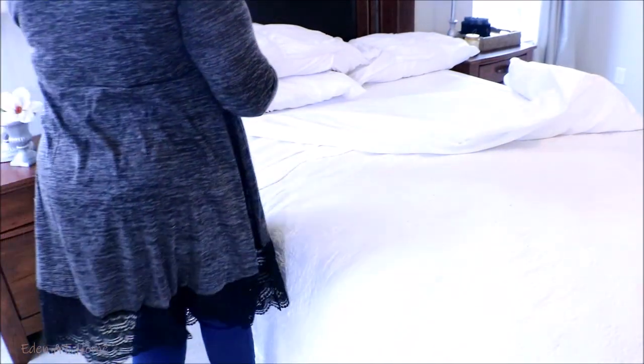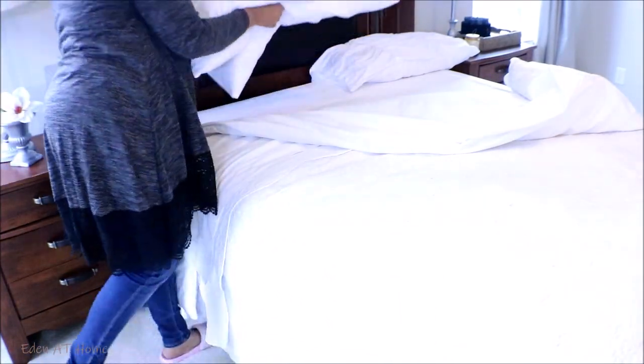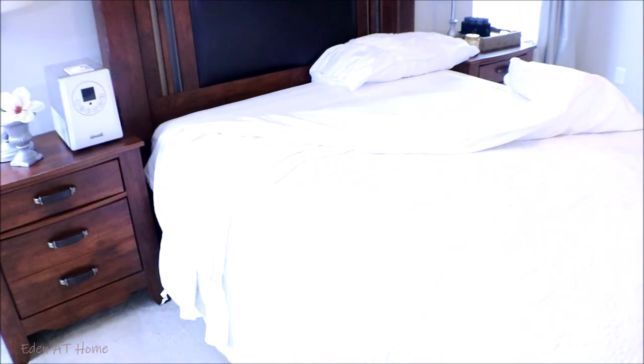Okay guys, I'm gonna go ahead and start with making my bed. A couple days ago I installed my mattress protector and the bed skirt, so I will show you how it looks.